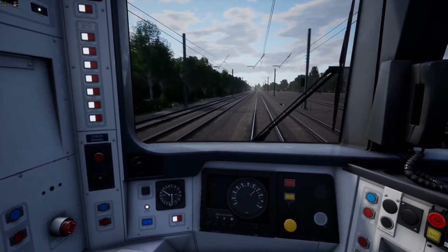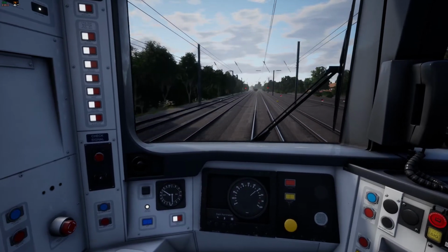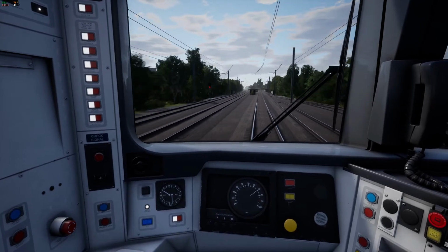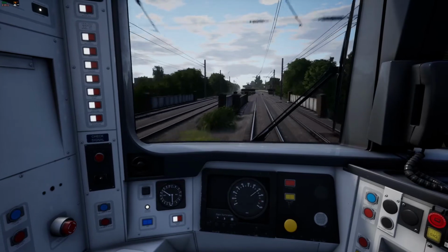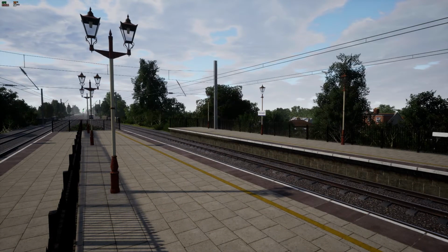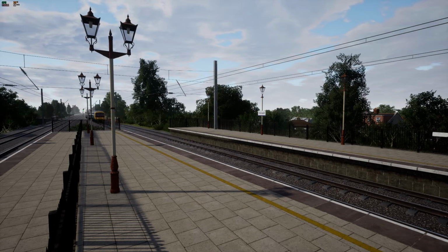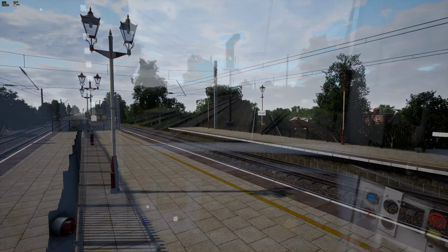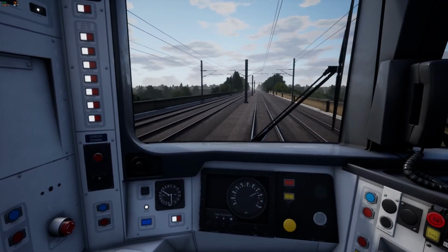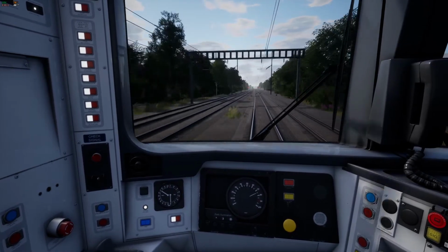If your service is stopping at Hanwell, you'll want to start braking at just the signal here. If you had not stopped at West Ealing, then you'll want to start braking at the footbridge, which was previously a bit further back. At this point, we've got around 2 miles now until we reach Southall.